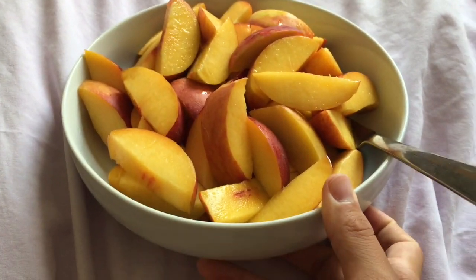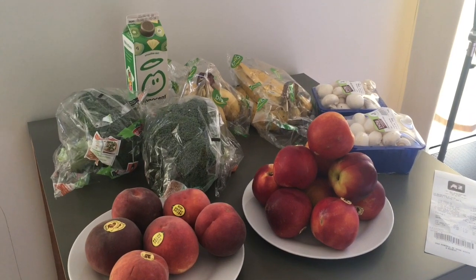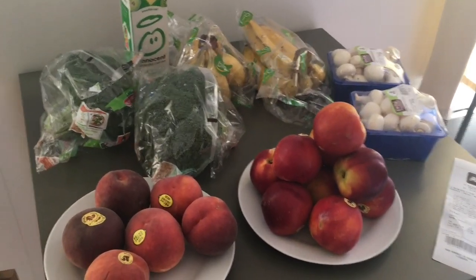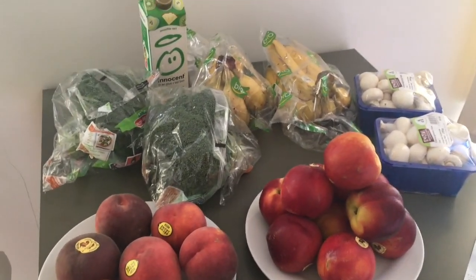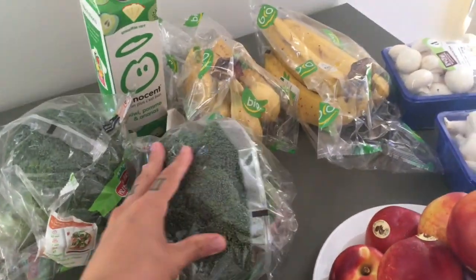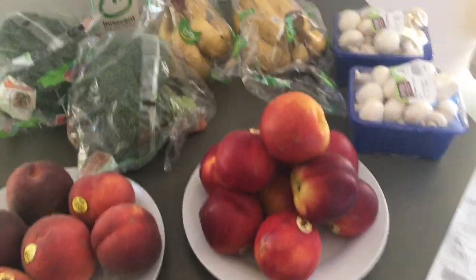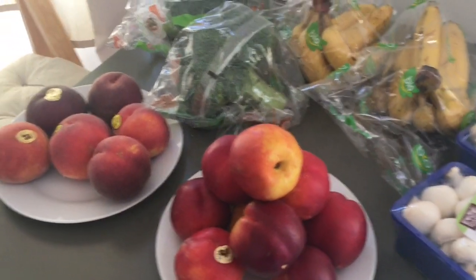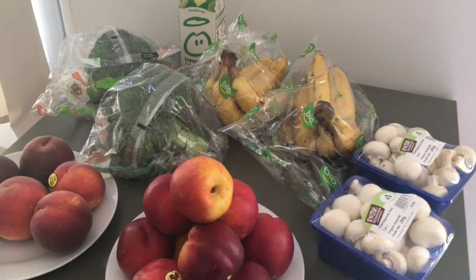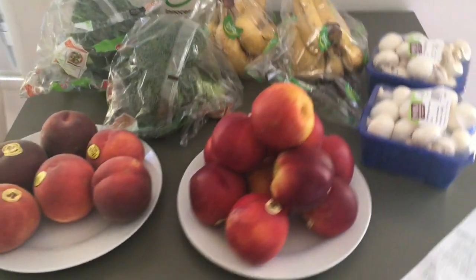Favorite breakfast. So I just got back from the shop and I just wanted to show you some of the stuff I bought. All of this was 18.55 euros. And yeah, it's unfortunate that everything is wrapped in plastic, but I can't do anything about that. I think this will probably last me 3 days, including some of the staples that I have already.